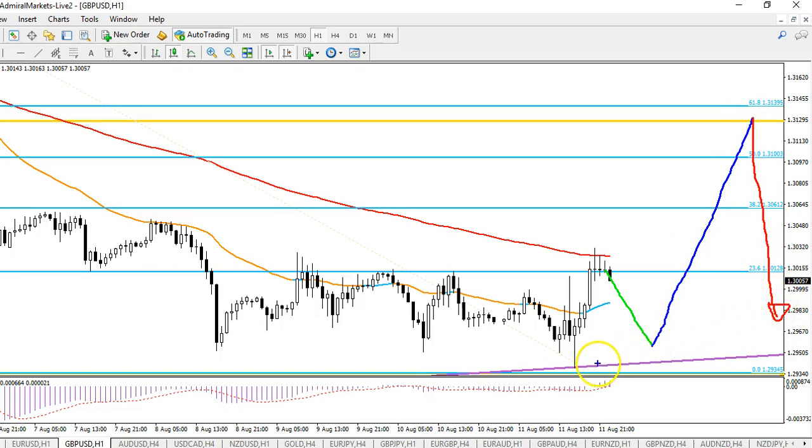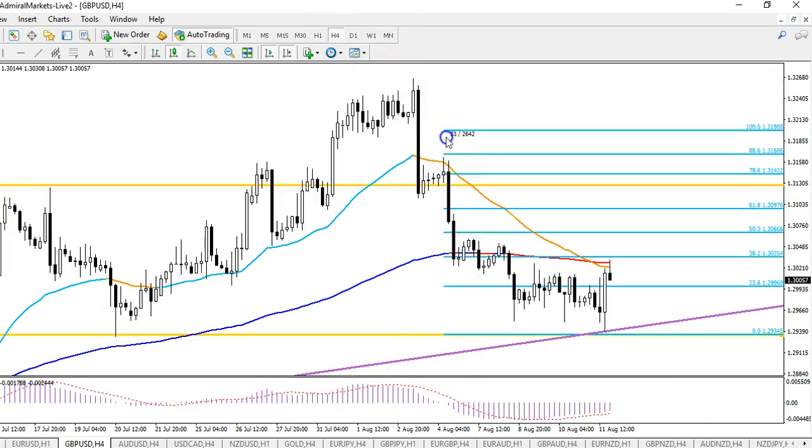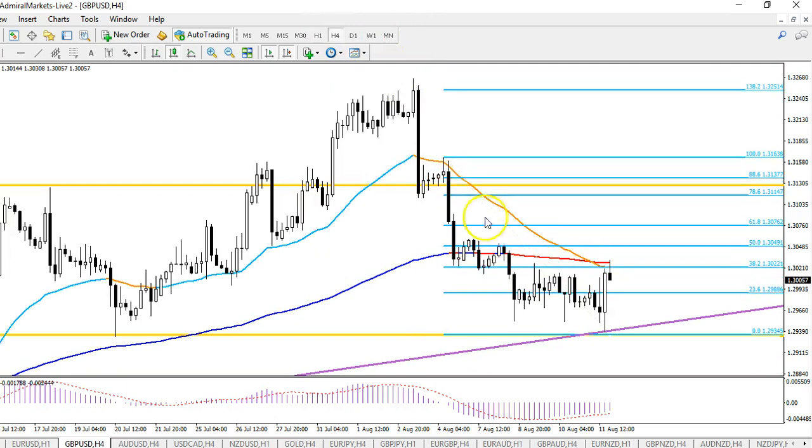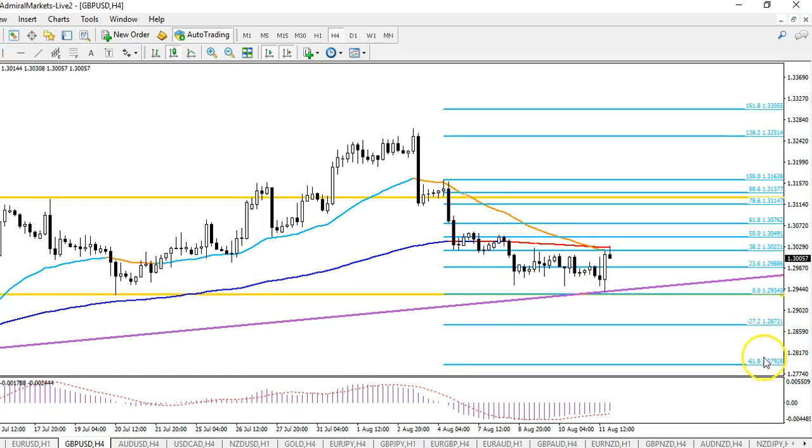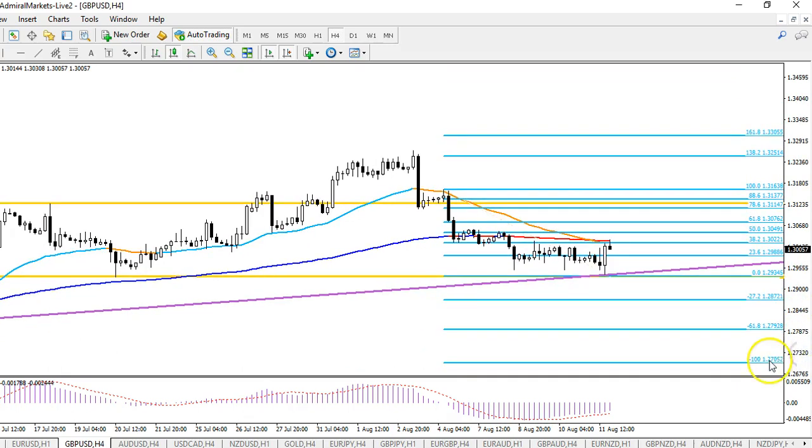Or, for whatever reason, if price manages to break below 129.30, I would reanalyze it and see if there's any continuation trades possible on the pound dollar. In that case, there could be an extension. I would probably put a fib from here to here, and there could be an extension down to 128, 128.70, 127.50.